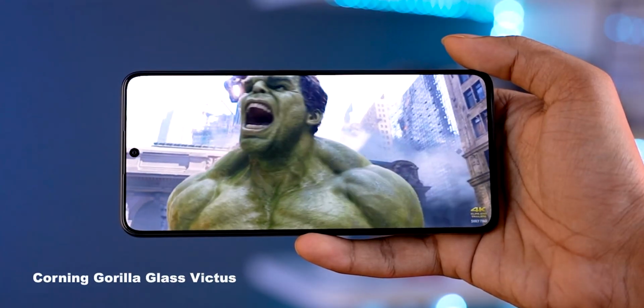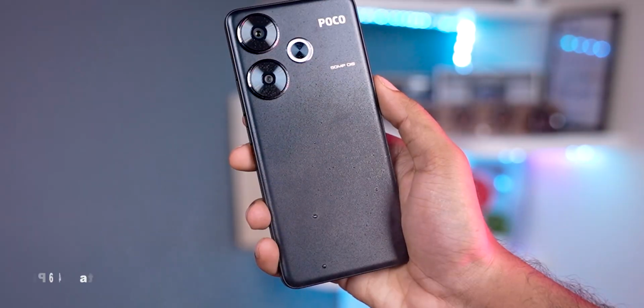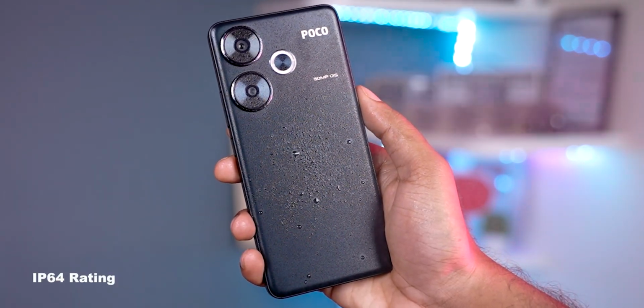For protection you get the Corning Gorilla Glass Victus. Don't worry about the splashes. It's protected by IP64 water resistance.